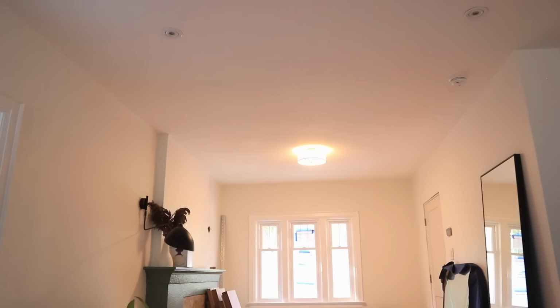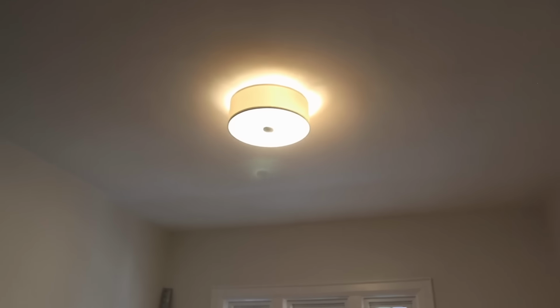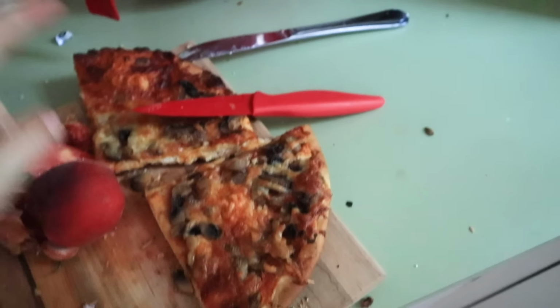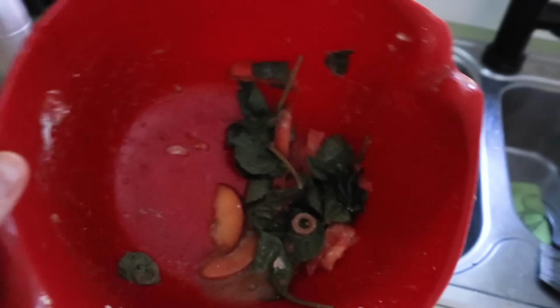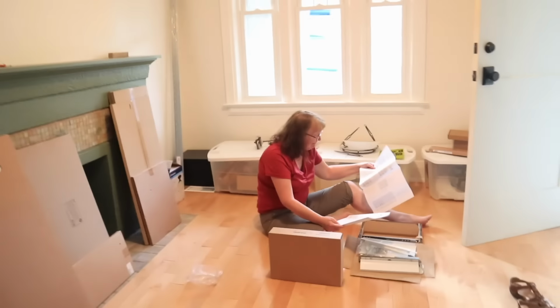Family's here. There it is. Woo! Whoa, it lights up the ceiling. Do I like that? I guess I do. It's good. So a very chill dinner, just heated up some pizza, and then I made a peach, tomato, goat cheese salad. It's all gone now. I kept my distance and ate on the floor, and now Mom is on IKEA duty.